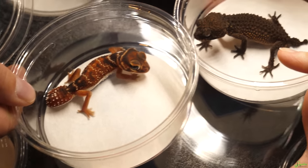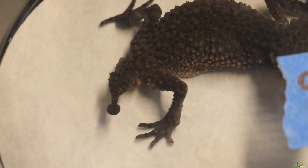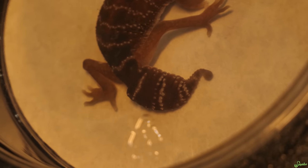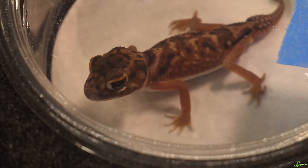Yes, that is exactly what makes a knobtail a knobtail. It's that little ball on the end. There's a lot of speculation as to what that's for. I don't think anybody has really figured out the actual cause, but some people say it's caudal luring to lure small prey closer. Some people think it's to wave them to conspecifics so they can communicate with each other.